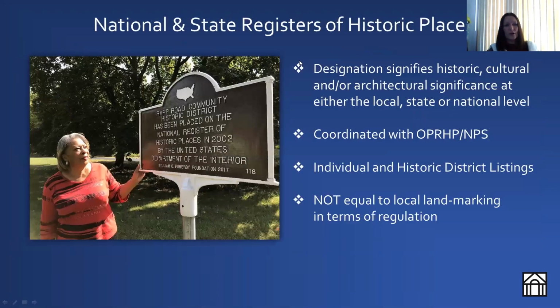So why is this important? Well, let's talk a little bit about the National and State Registers of Historic Places. So this is a designation that signifies the historic significance of the buildings in an area. This is different than local landmarking. You might know of local historic districts, local landmarks, and you might immediately think about restrictions placed on what people can do to their properties to make them look a certain way.